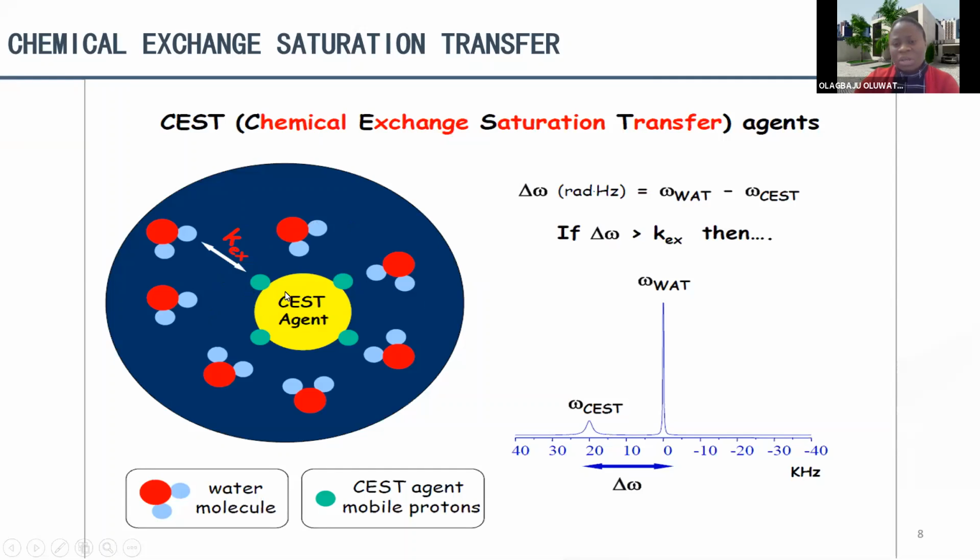Another thing we want you to notice is that these agents are sometimes endogenous agents, like creatine, agents that are found in the body. These are agents that are already in the body; you just go into the body and image it. Also, in clinical practice, we have APT imaging, which is amide proton transfer imaging. They don't need to give any contrast agent. That's the beauty of it, before they perform an MRI using this method.